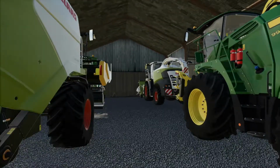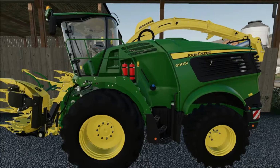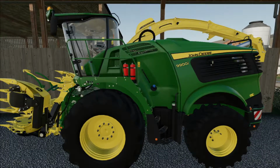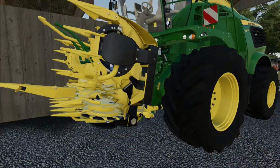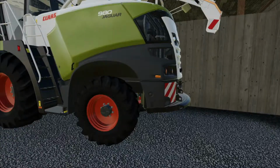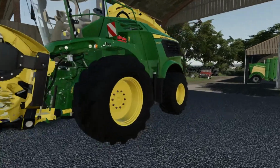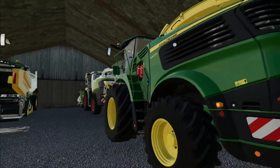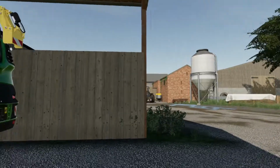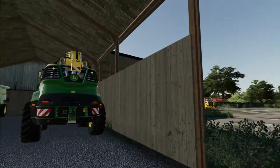Then this arrived last night. The 9900 John Deere. So this will be our second chopper. This will be doing the maize for when we get a biogas or anything. I'll be driving that.